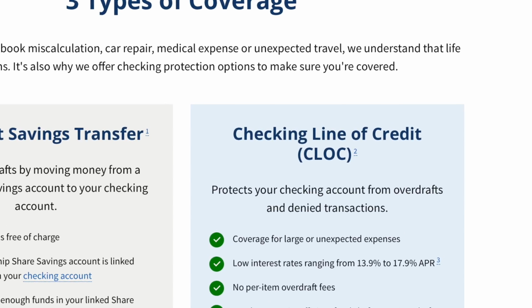But another thing that you can do to build a better relationship and a higher internal score with Navy Federal so that way you can get those high limit credit cards is to apply for an overdraft protection line of credit, also known as a checking line of credit.